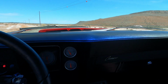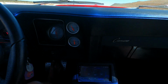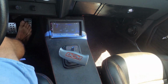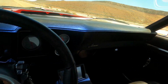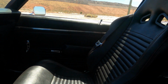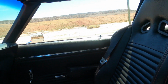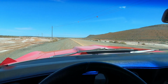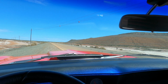Interior is not too bad, it's been done up a little bit, it's got some aftermarket gauges, a center console, and this is a 5-speed manual, the Tremec gearbox. We've got some aftermarket upholstered racing seats in here, not standard but quite comfy. They hug the body, which is good, and yeah, that's the view from the driver's seat.